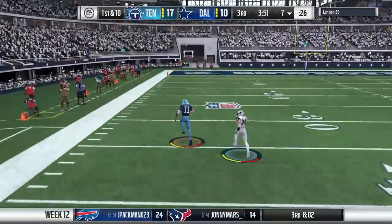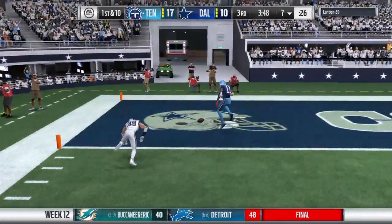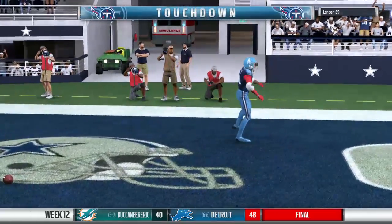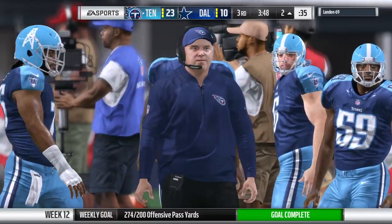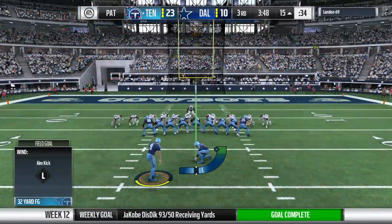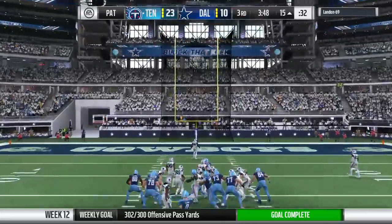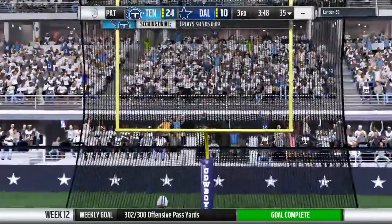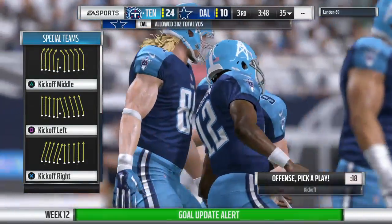He's got a man, complete. 20, 10, touchdown Titans. Their big-bodied receiver, 93 yards. And the Titans are going to add on to their lead. So from back deep in their own territory all the way into the end zone, do you think they expected to score on that one?